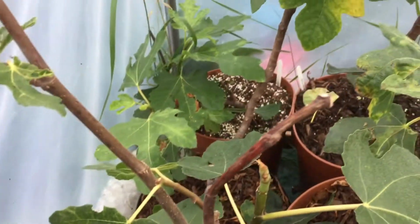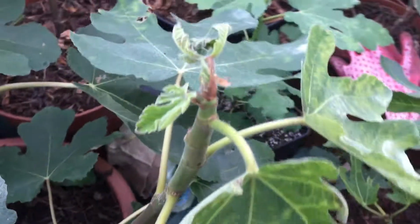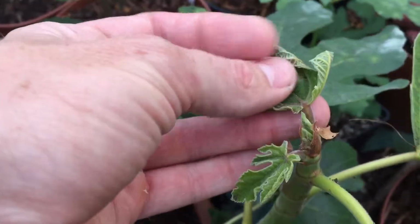Sultane here is pretty bad as well. His growth died back. He had horrible spindly growth. We did have some shoots come up from the base, which are doing pretty well. However, you can see the tips here, just don't know what's going on with that.